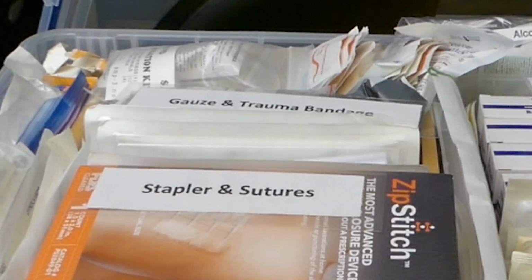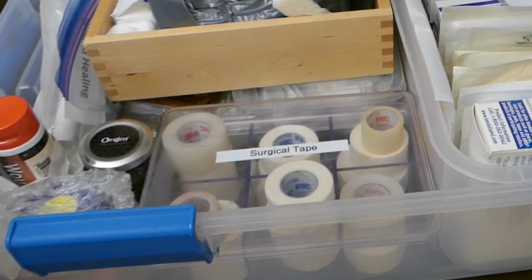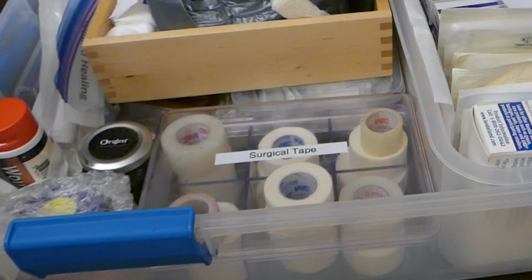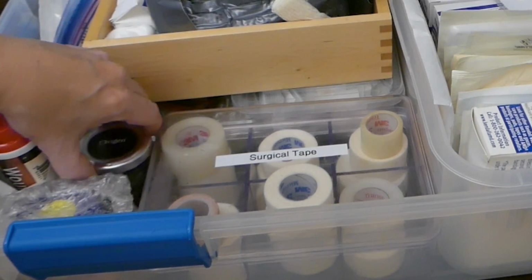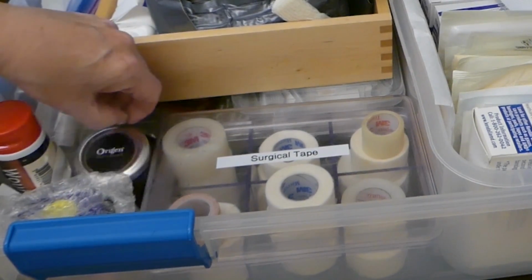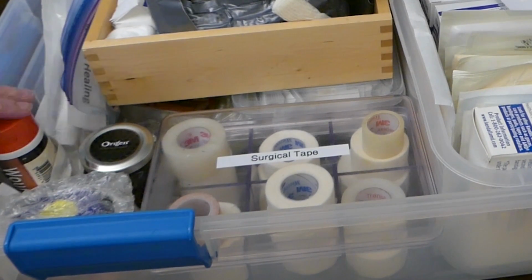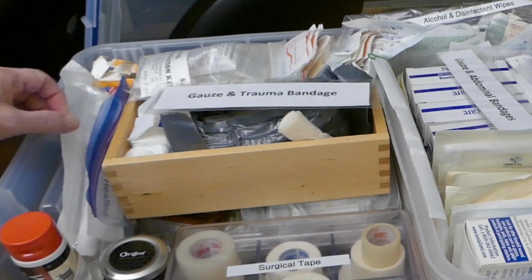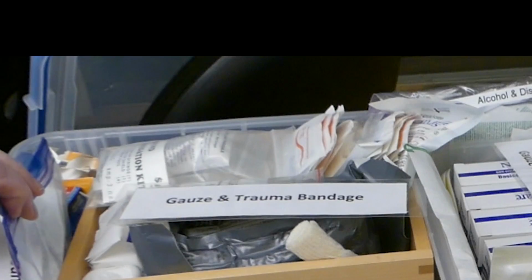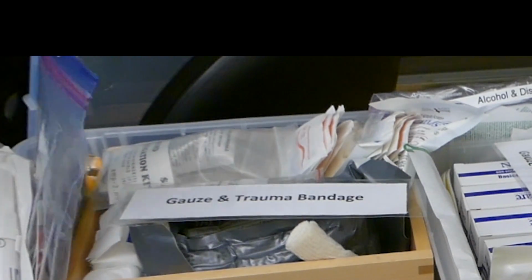Now, this is where it gets a little, you can pull this out. So down below is all the surgical tape. Over here we have things for wound healing, and here is honey and various other medication, and even a cauterizer. And we have a bunch of packets of medicinal honey here.